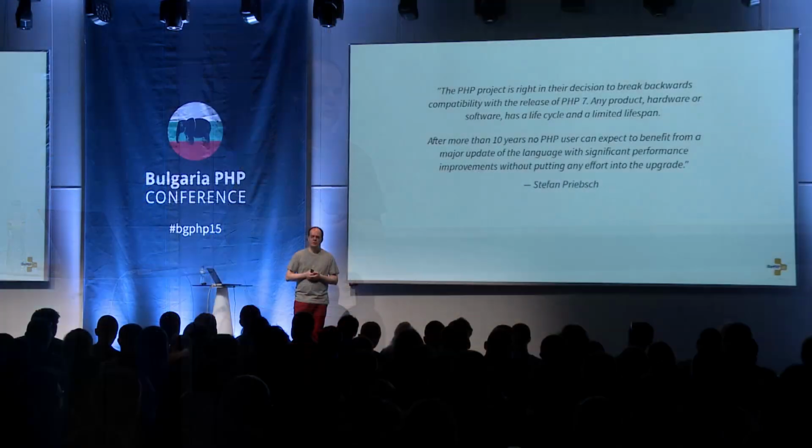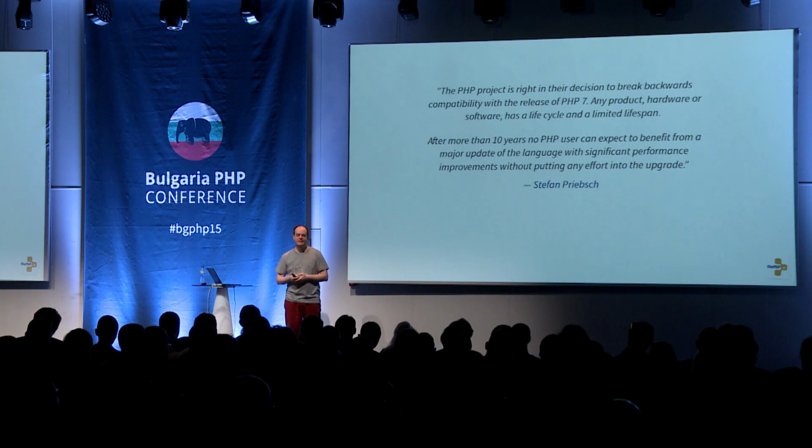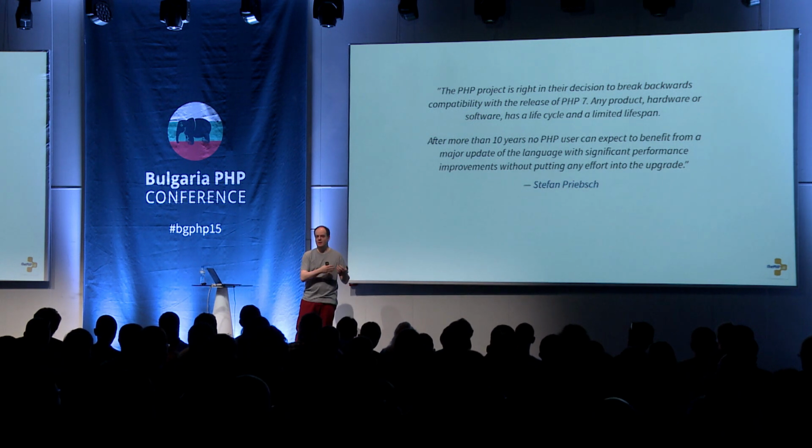And on the other hand, PHP 5 has now been around for 11 years. And during those 11 years, every year there was a new release of PHP 5: 5.1, 5.2, 5.3, and so on, that added new features and really hadn't that many backwards compatibility issues. So you basically got all these new functionalities and performance improvements for free. After 11 years, you have to pay the price.